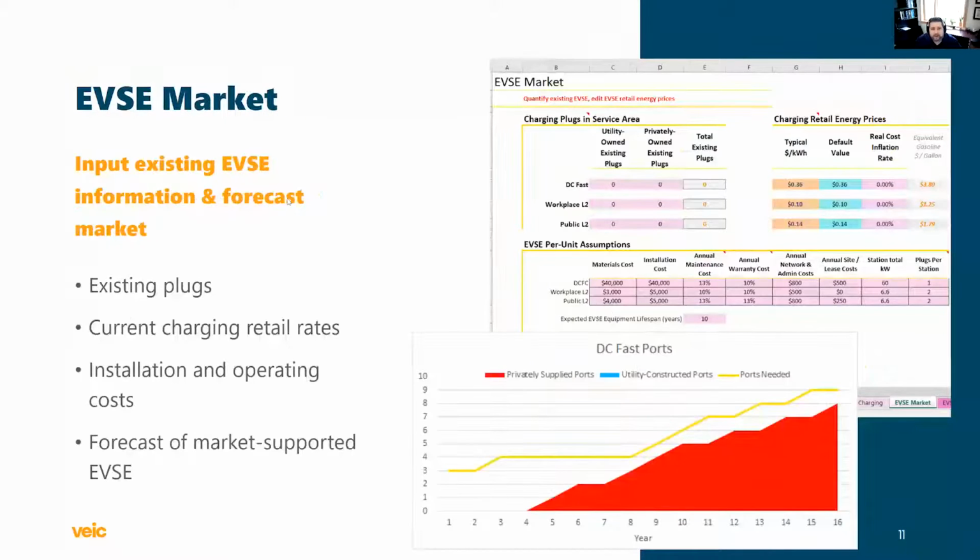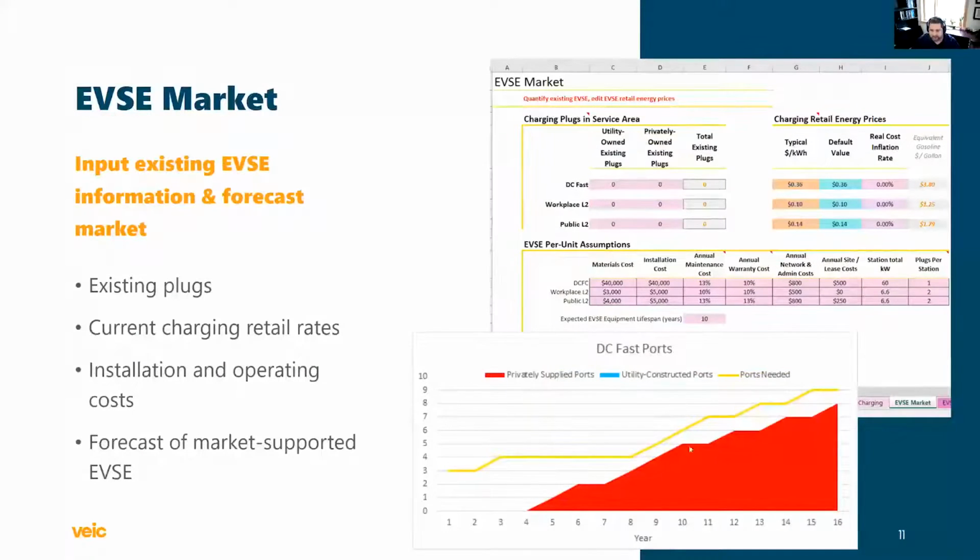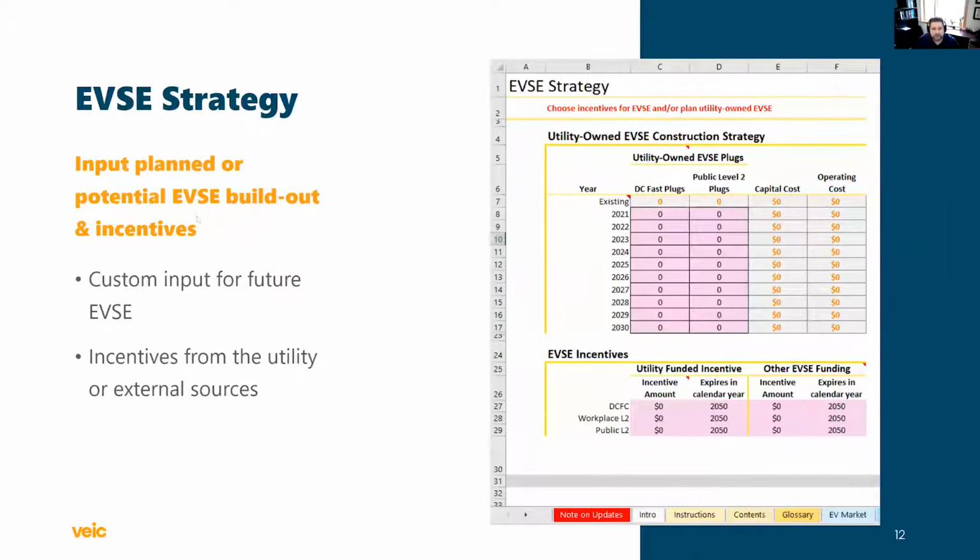Once you have clearly developed what your EVSE market is, your electric vehicle supply equipment strategy can then be formulated to get your supplied ports to match with your ports needed over time. So inputs can be planned or different build out and incentive strategies can be forecasted into the future. This is a super helpful tab. As you're looking forward to the future of EV load growth and you're trying to plan out your system and anticipate the different costs that may be incurred, this is an incredible tool to help you do that. It's extremely powerful, and we're going to demo it here in just a little bit.